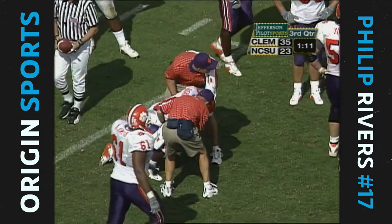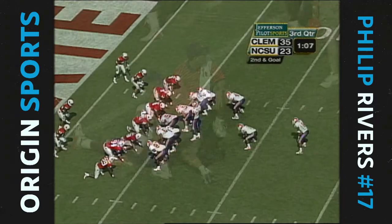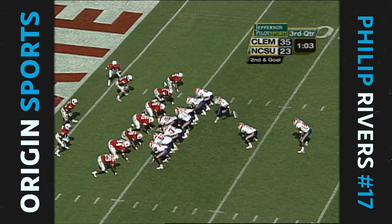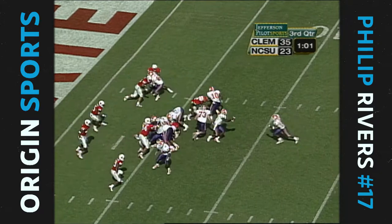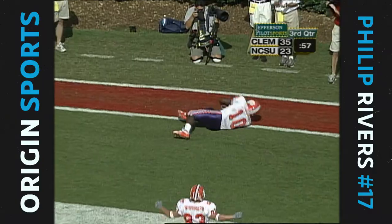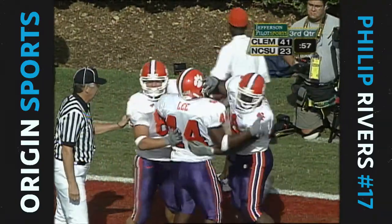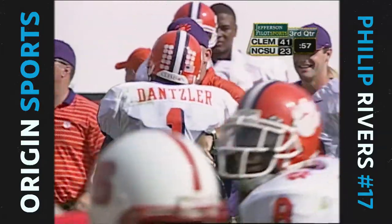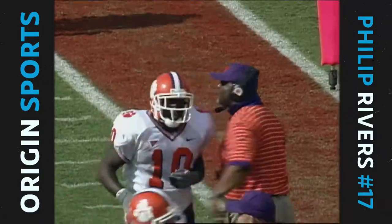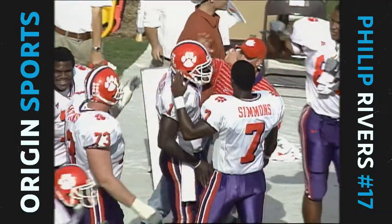There's Rembert. He's hurt. Bernard Rembert, junior from Somerville, South Carolina. Second and goal from the 4. Play fake, Dantzler. Ooh. Pass complete, touchdown. And he hits Chad Jasmine, his fullback. A 4-yard touchdown reception. It's the 4th reception for a touchdown today by a Clemson back. Oh, Jasmine gets in the books with a score.